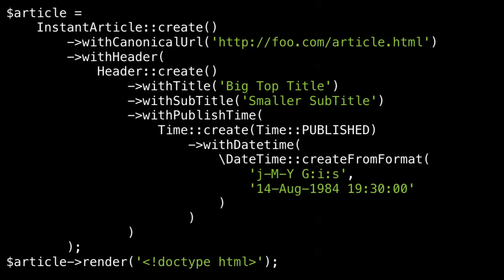So here's an example of how you would create an article with the SDK. In this case, I just say, well, I want to have an instant article with a title, with a subtitle, and a publishing time. This is just a very small one, but in the end, you just say article render to doc type HTML. So I think it's pretty easy to use, and the SDK is pretty good. Our backend team was really happy with the way it worked.